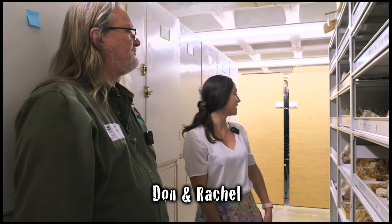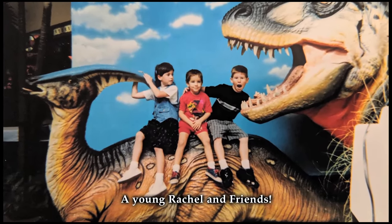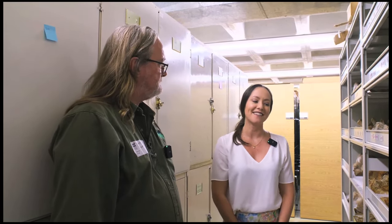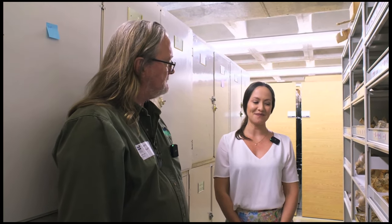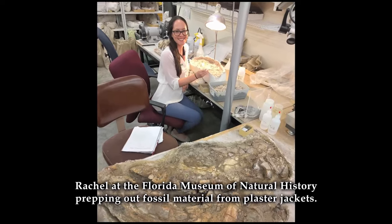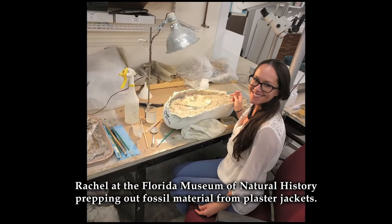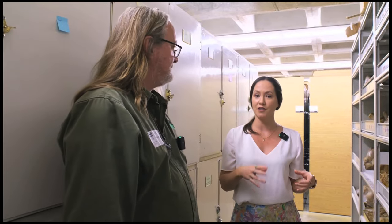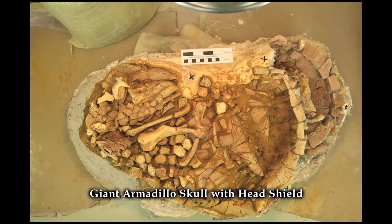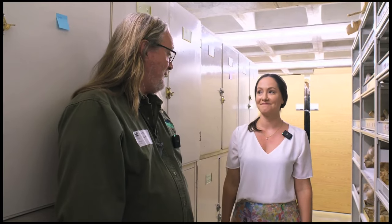And what was it that actually inspired you at a younger age to get involved with armadillos and ground sloths as being your favorite species? So I would say that it didn't even really start at a younger age. It was more when I started working here at the museum, when this site, Hale 7G, was being worked on, and they needed people to prepare the fossils from the big plaster jackets. And as I was working on a skull of the giant armadillo, I found the head shield still in place on the skull. And that's really what got me started, because that was the first time that had ever been seen. Wow.